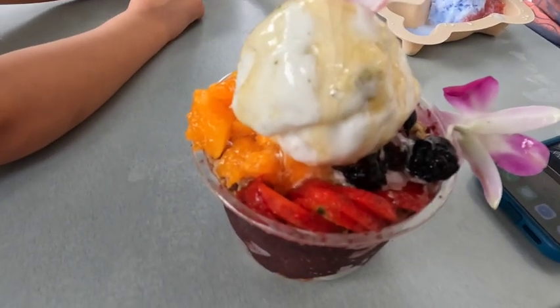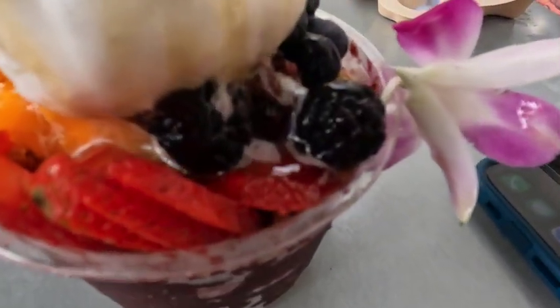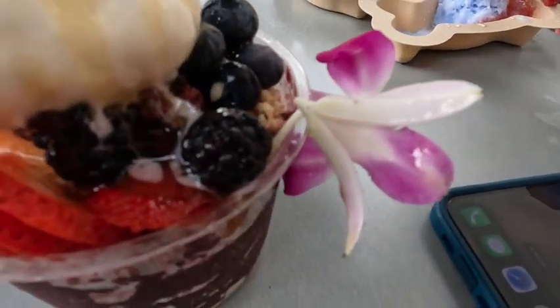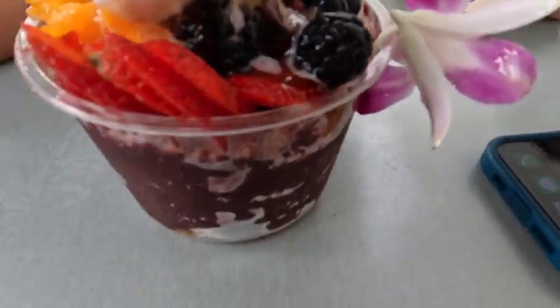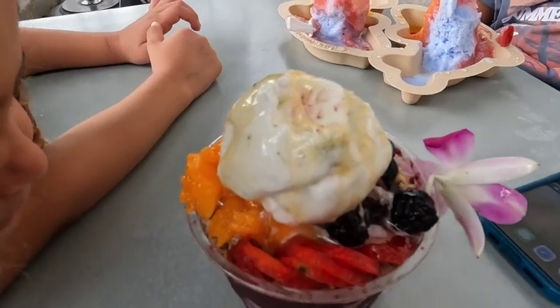All right, we got some ice cream and some honey. There's some papaya, strawberries, raspberries. No, just kidding, no raspberries. Blackberries, blueberries, granola. Yum. Nom nom.